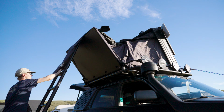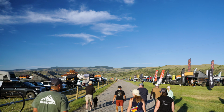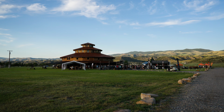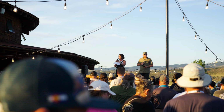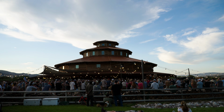And with our tent quickly set up, we made our way down to the hub for the welcome ceremony. This is the farthest north. And then after, we chatted with a few people and enjoyed the scenery before we eventually made our way back to the camp for the night.